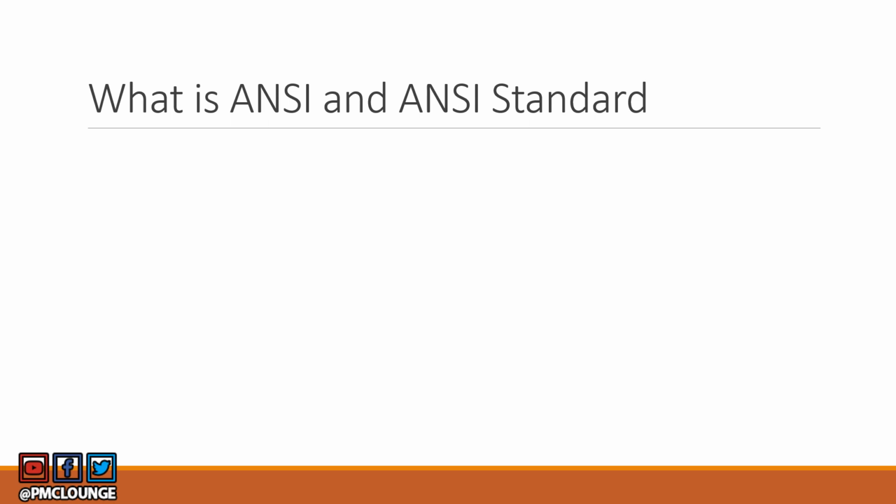Okay, so let's talk about what exactly ANSI is and what this ANSI standard is. Because remember, we are talking about the relationship between this standard and the PMBOK guide. And we just saw in the previous slide how there's a big change in this standard, which has led to the 6th edition being retired or sunsetting, the word that PMI uses. And PMI has also come up with the 7th edition.